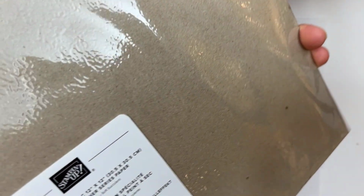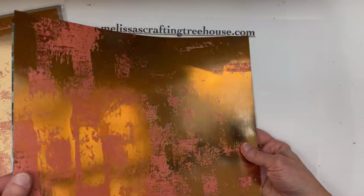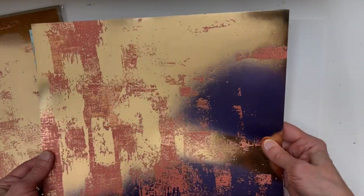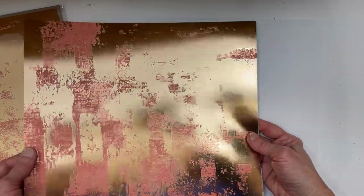Okay, and then, let's see, I've got the cover of the catalog to show you guys, and then this amazing paper, which was another all-present giveaway. It's called the Dry Brushed Metallic 12 by 12 paper, and it's going to be in the mini. And check this paper out. It's just crazy paper.